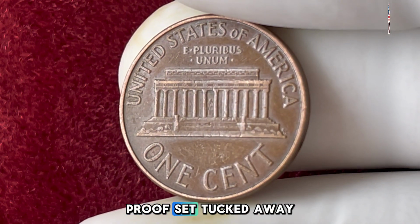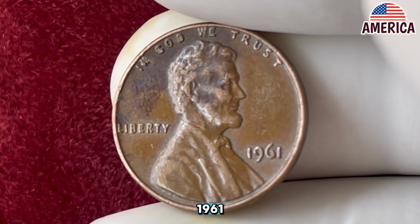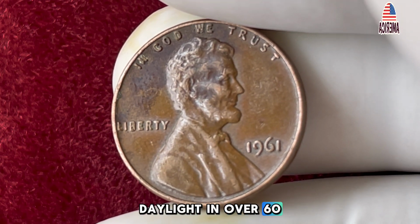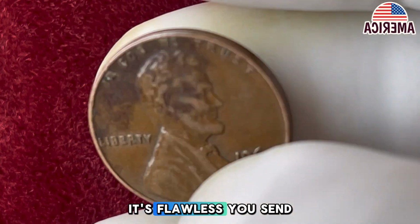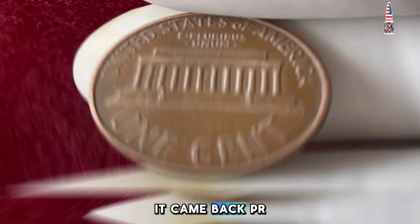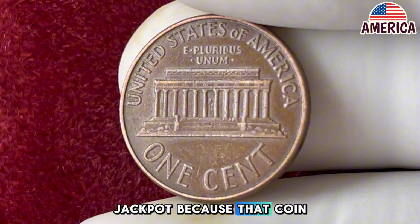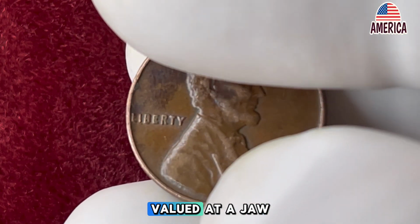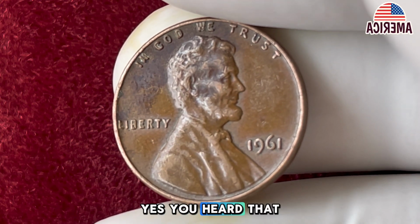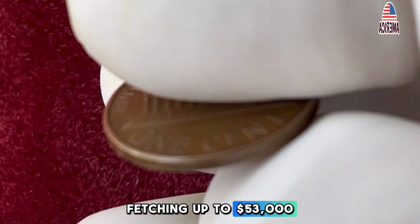Let me paint you a picture. You find an old proof set tucked away in a family safe or a forgotten box in the attic. It's still sealed from 1961. Inside is a Lincoln penny that hasn't seen daylight in over 60 years. It's flawless. You send it to a grading service. Weeks later, you get the call. It came back PR69 deep cameo. You just hit the jackpot. Because that coin, your coin, is now valued at a jaw-dropping $25,000 to $53,000. Yes, you heard that right. A single penny, 1 cent, fetching up to $53,000 US.